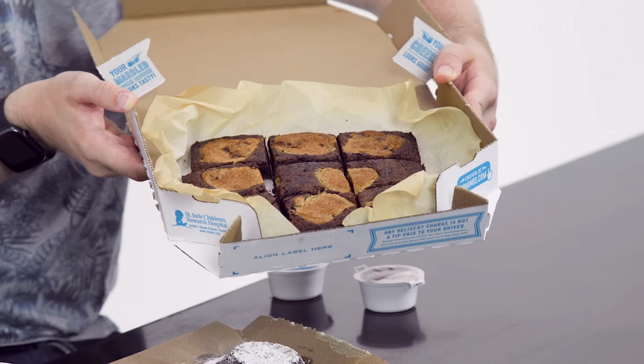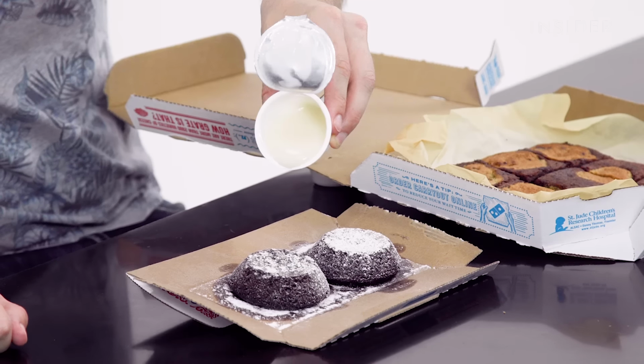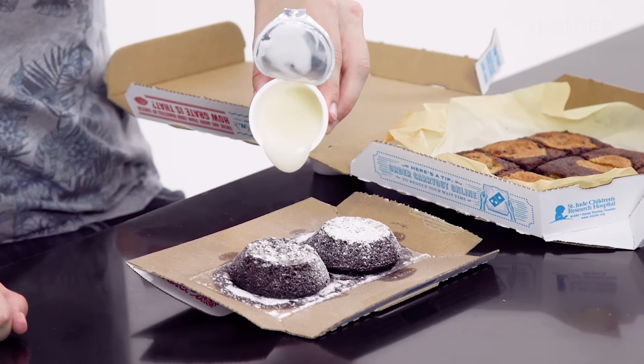And for dessert in the US, you can get either these marbled cookie brownies or these chocolate lava crunch cakes. They also threw in this, the sweet icing. I'm sure it's amazing, so you can pour more sugar all over the sugar. Let's put some icing on the lava guy.